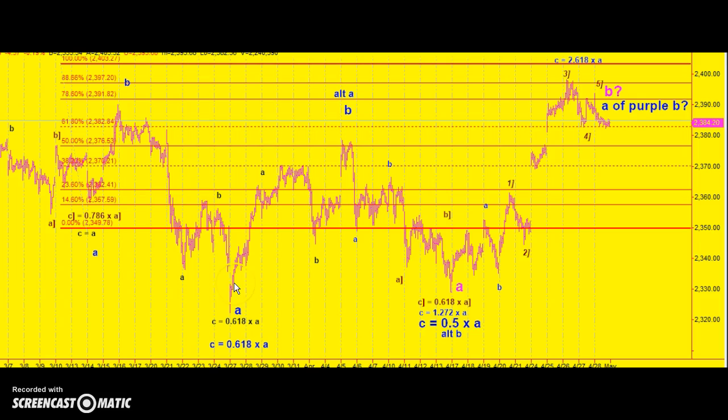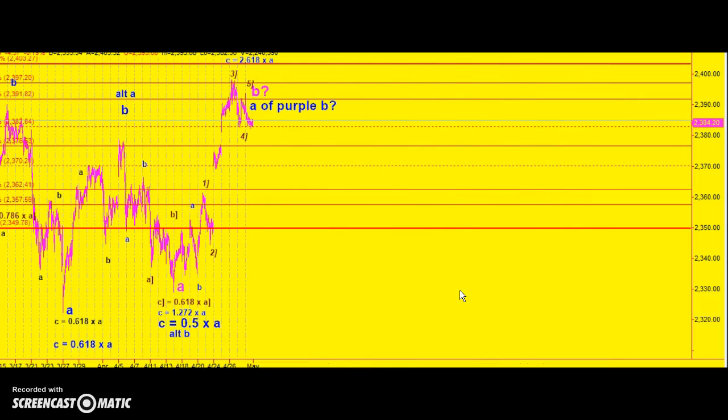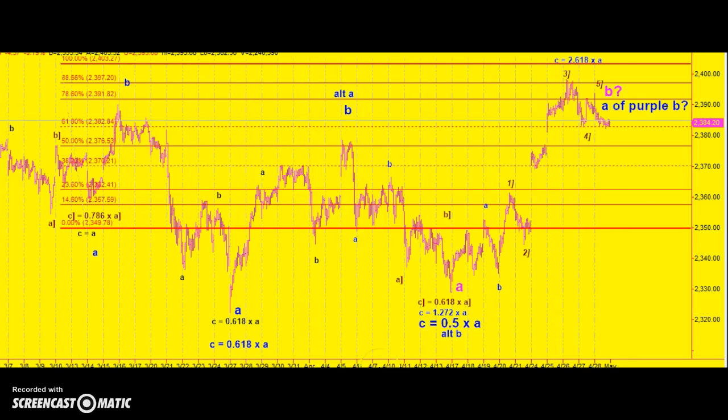There are lots of ways to count this. Here's what I think is going on. I think we completed purple wave A down. You'll recall that we have ABC with the gray B, and we're in gray C. That's my count. So here's purple A down. If this is A, B, C, we now have C equal to 2.618 times A.